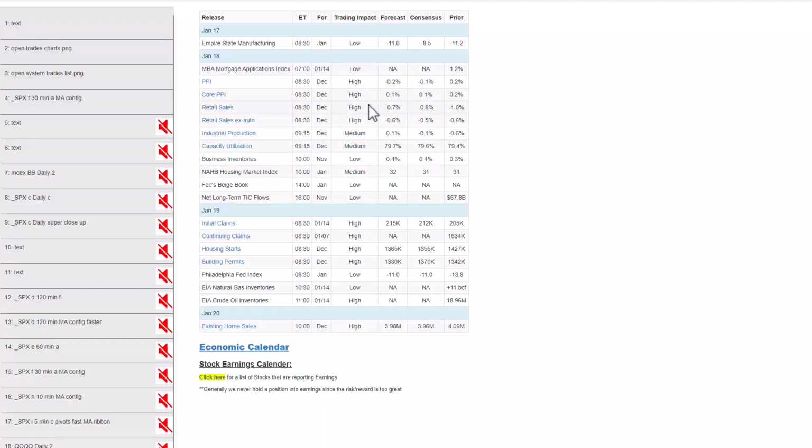Next, image number 6 shows you the economic and news calendar. Today we had that PPI, core PPI, retail sales. Tomorrow we have initial jobless claims, housing starts in the morning, natural gas inventories, existing home sales on Friday, and of course, remember, options expiration. Remember, guys, we are starting earnings season, especially in the next couple weeks. So we'll see if the market tries to hold up into that or not.